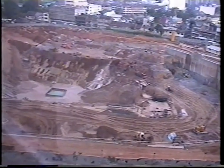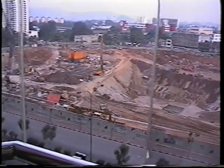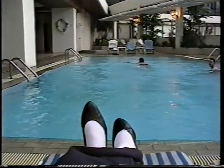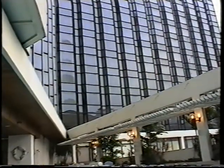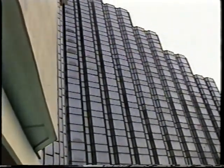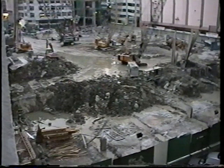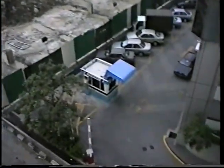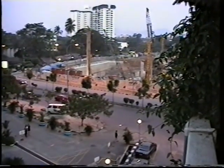A lot of construction going on all round Kuala Lumpur. Well, the pool at the hotel now. And our room is one of those. And down on the pool terrace you can see the two areas of construction. This is the lot that's outside our bedroom window, and then you've got a bit of a roadway along the side of the hotel, and then across the road there is the one that we saw from the left.